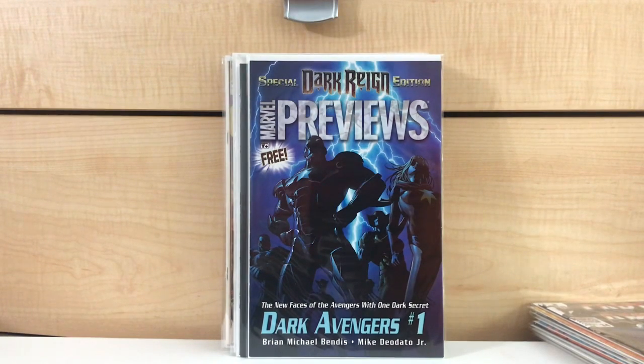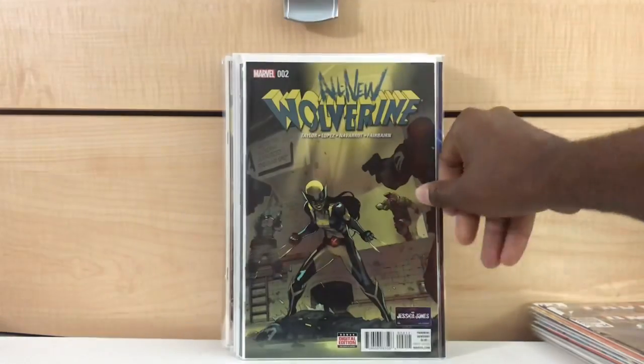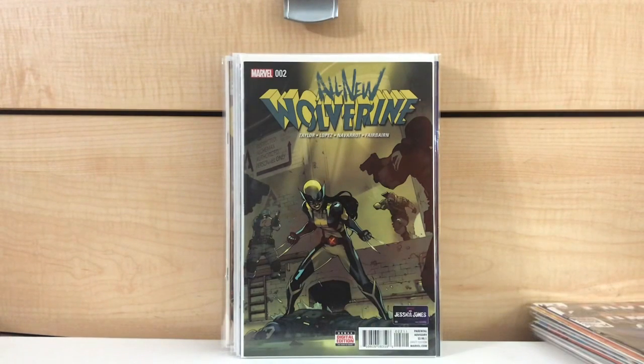Okay, now this next store that I went to, oh my God, this was awesome. I didn't find much, but I did find a copy of All New Wolverine #2, first appearance of Honey Badger. And I paid $5 for this. I don't know how anybody passed this book up, but it was there, and I got this for $5.